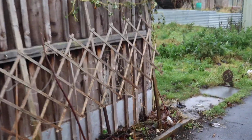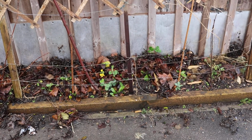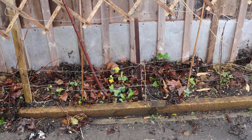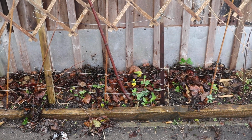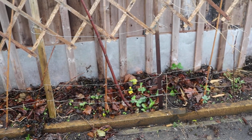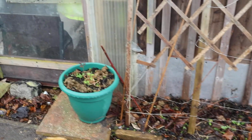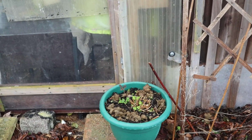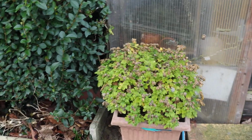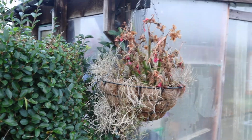Everything's died back, but nevertheless I've got a few sweet peas there just doing their best, and looks like I've got a cowslip or something there. I did put in there some bits and pieces. Oh, I can see a bulb coming up as well. So now my chrysanths, the frost really knocked them right back, as you can see. So I think what I'm going to do now is trim the tops of those and then put them under cover. Hanging baskets, they're all but finished, look.